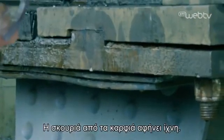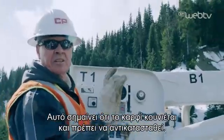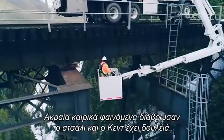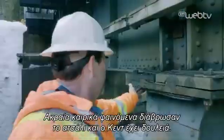Bleeding rivet is a rust mark coming down. We call them bleeding rivets. And that indicates that the rivet is moving itself, so it has to be replaced. A century of extreme weather has corroded its steel. Kent has thousands of rivets to inspect.